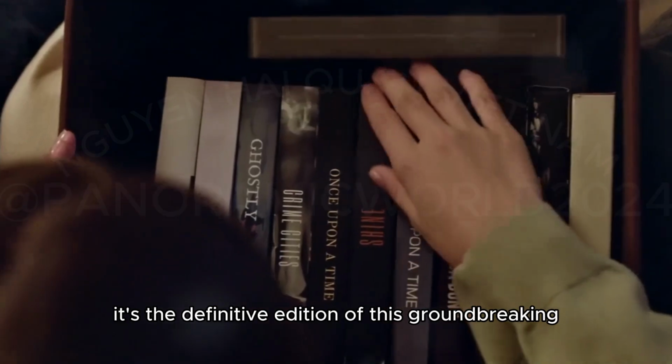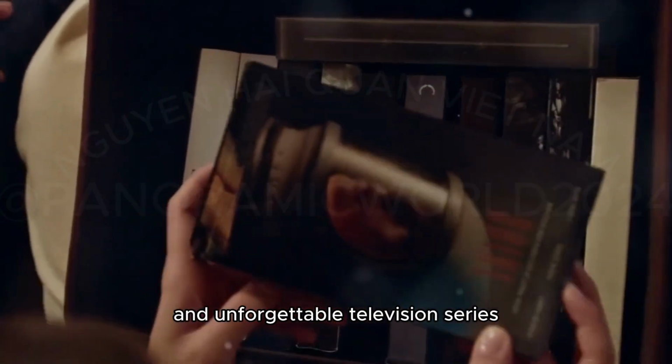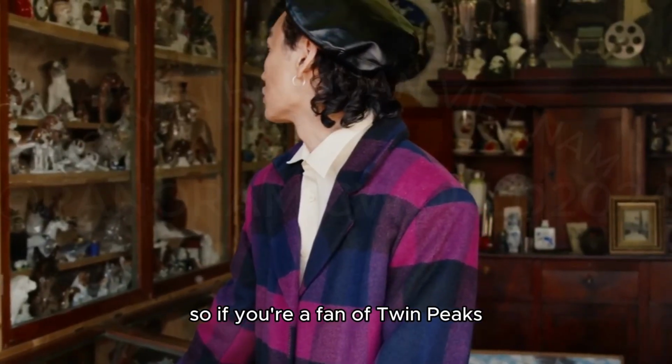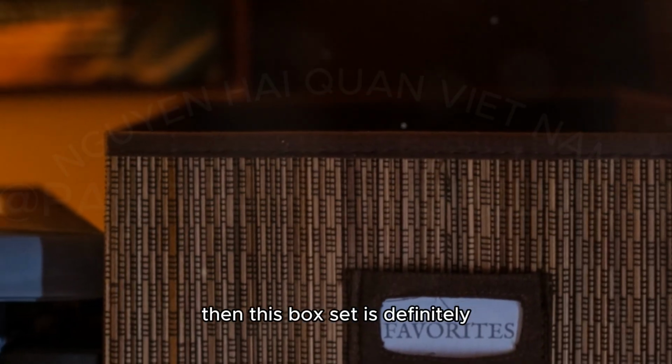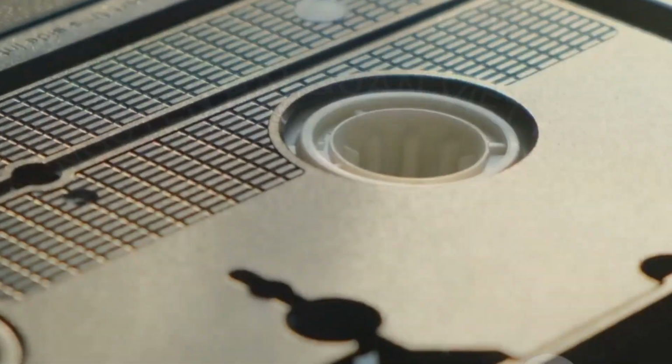It's the definitive edition of this groundbreaking and unforgettable television series. So if you're a fan of Twin Peaks, or you just appreciate good television, then this box set is definitely worth adding to your collection.